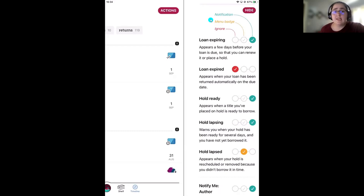Now, you can switch that over to a menu badge if you'd like, but that is going to be an in-app notification. That means you'll have to open up Libby to be able to see it. It won't appear outside of the app. And you actually just saw where I pointed out that's going to be that box up at the top of the Libby menu. Your notifications will appear there instead. Also, you can ignore if there's something that isn't very important for you to get alerted for.